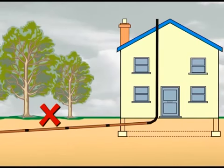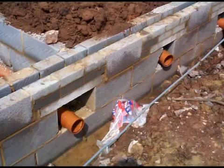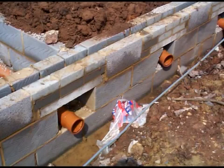These pipes are too near the trees and could be damaged by roots. There's also the risk of fracture where the pipe passes through the external wall. Flexible joints either side of the wall minimise the risk. Another option is to form an opening with a lintel over the top.